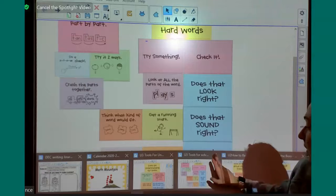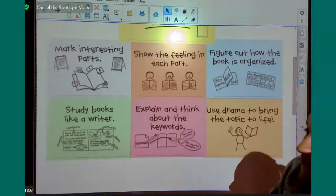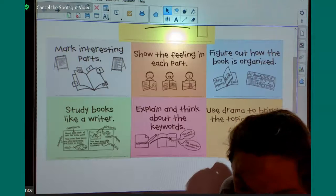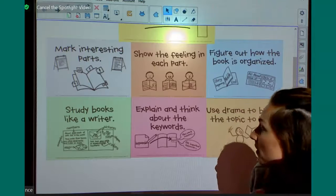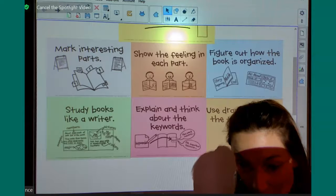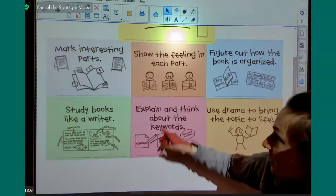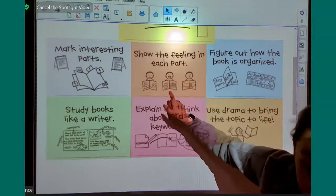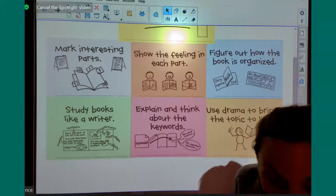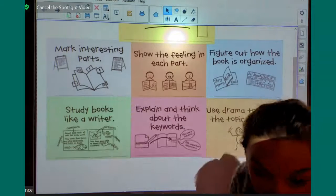Another set of skills is reading aloud like an expert. Do you guys remember when we were reading the book about the owls and the book about the monkeys? We had to show feelings in each part of the story to help the story come to life. Then we took some sticky notes. We marked important parts of the pages.